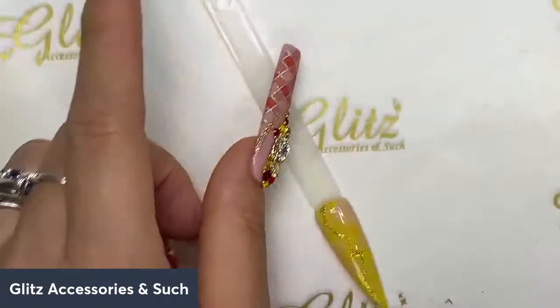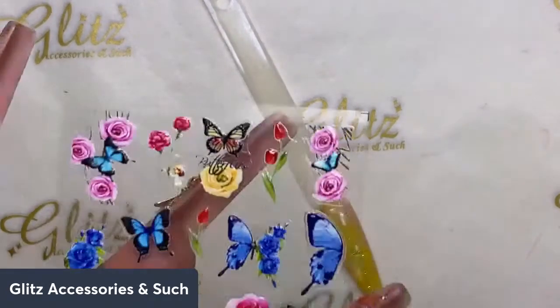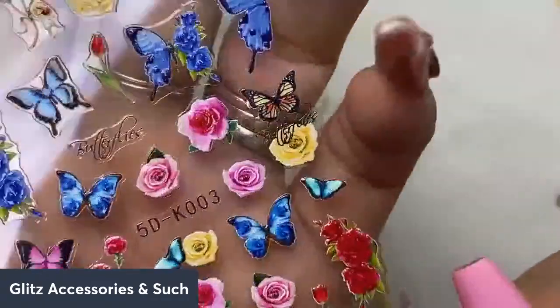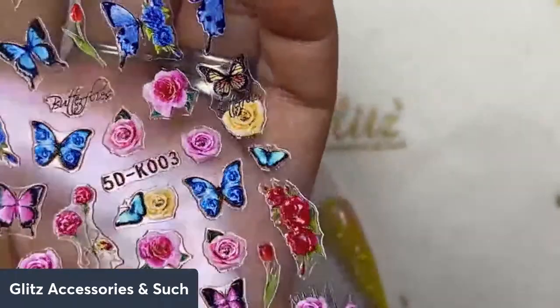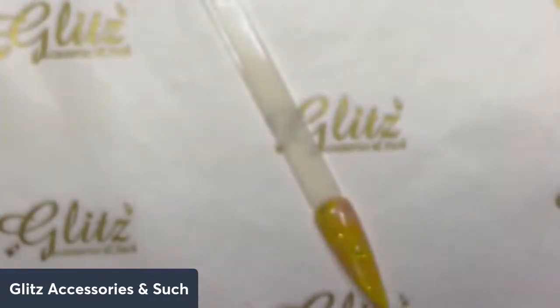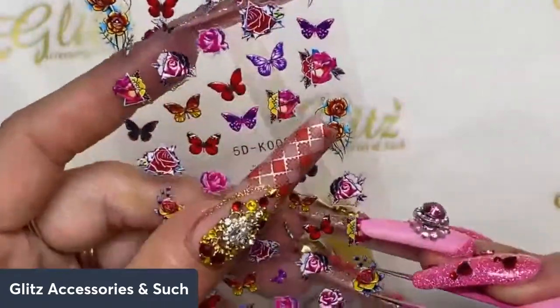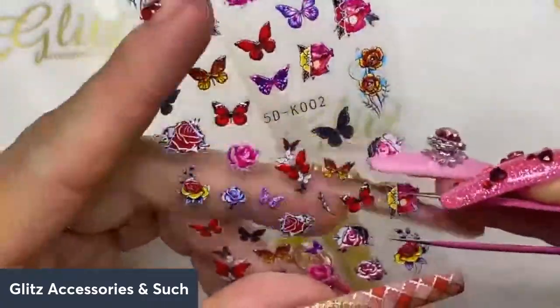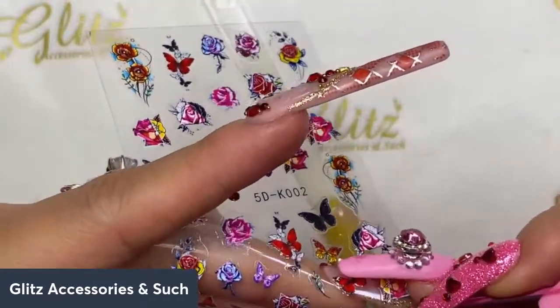It's already dry, but make sure you cure for 60 seconds. I'm going to add some sticker on. I'm using 5D stickers. You can see it has the texture on it, so it's not flat. I really like this one though. You think this one looks good? Mm-hmm. I want all of them.